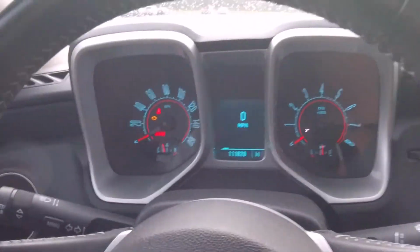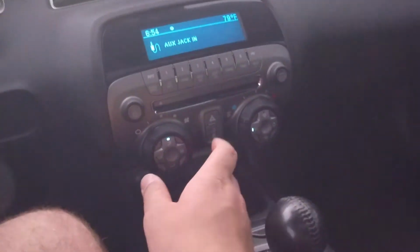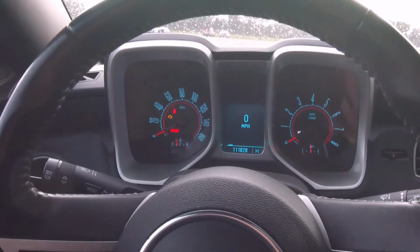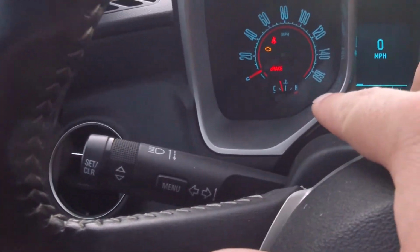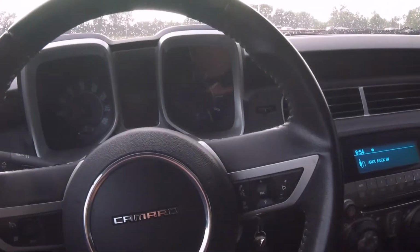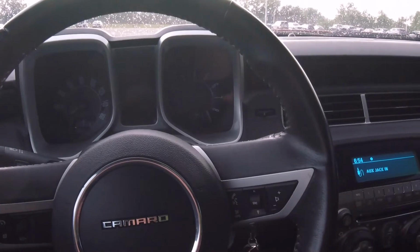But yeah, that about does it. Stereo rocks. HVAC is honestly pretty sweet. Gauge setup's nice looking, but that coolant temperature gauge, don't listen to it. But yeah, as far as the buyer's guide goes, that's about it. You got to decide if it's going to work for you.